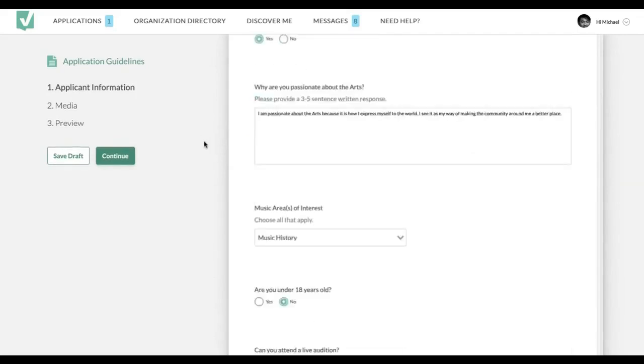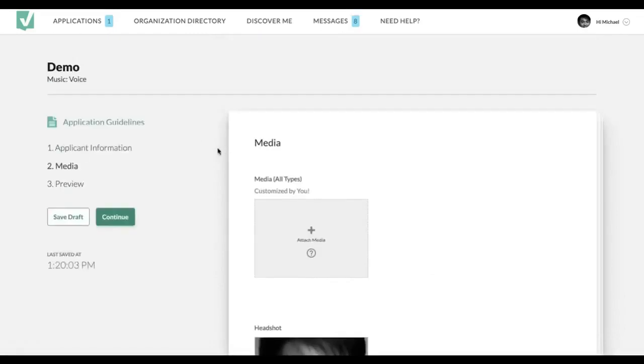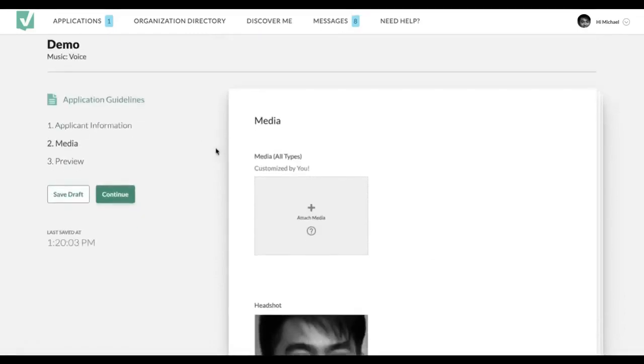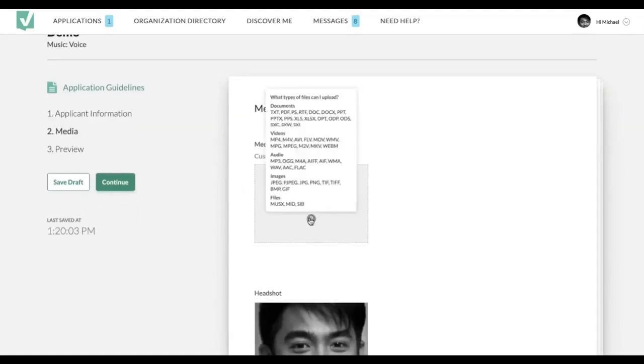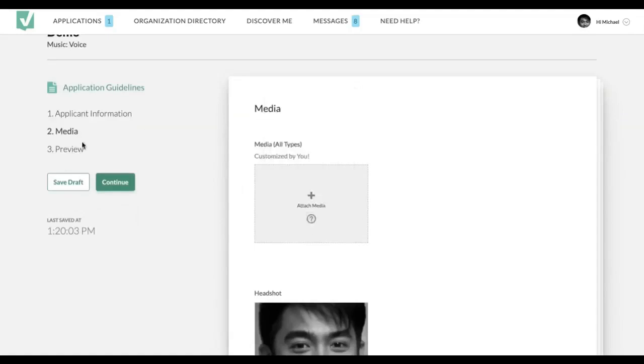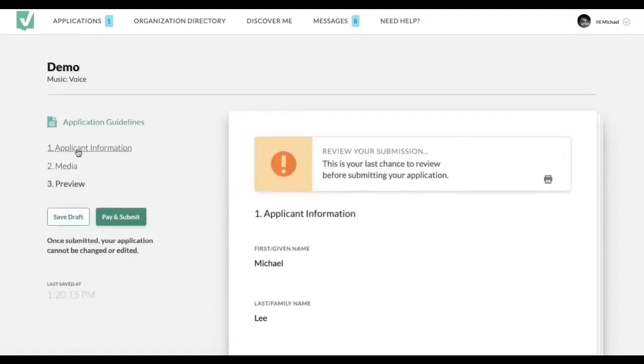And you'll be working with our account relations team as they continue to build out these applications and rubrics for you. We can also collect any additional media files that you need. We can take these in. If there's forms that need to be uploaded, you can see the different file types we can take into the system as well. And that's really going to be it from the applicant side.